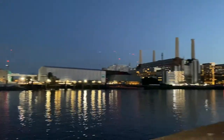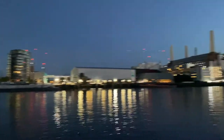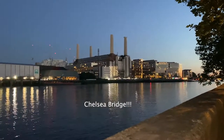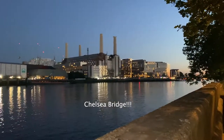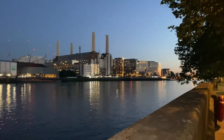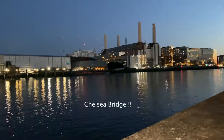Video here. I'm literally in between Vauxhall Bridge, which is to my left, and Battersea Bridge to my right. So I'm gonna take a few shots down here. You can see Battersea Power Station. There's some really cool lights down there. You've got Albert Bridge and Chelsea Bridge further down, where the lights are really cool as well. So I'm gonna walk down to Battersea Bridge and take some shots from there.